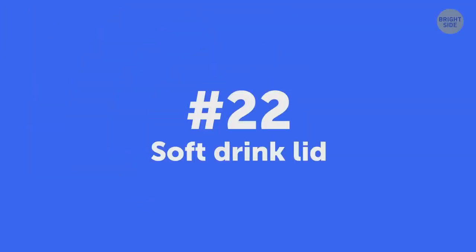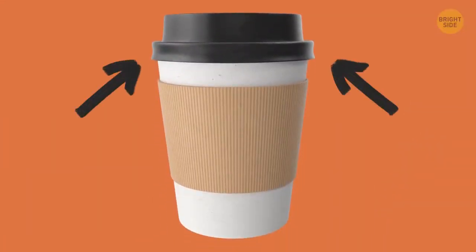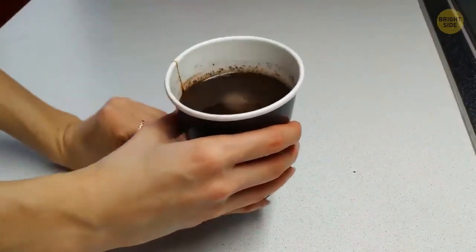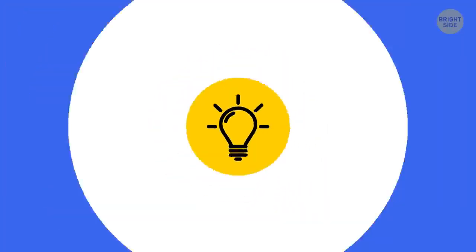22. Soft drink lid. You've probably noticed that most soft drink lids have ridges and 3 bumps on them. With their help, the lid can turn into a coaster once you put it on the table and place the cup on top of it. No more spillage.